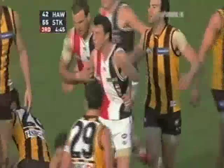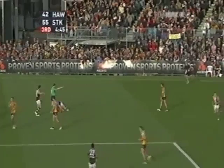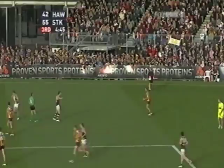Bateman dealt with harshly. Eddie gives away a free. Well, the warning went out to the clubs this week. It's a good example of that there. Bateman pressing forward again, the Hawks. Clever kick.